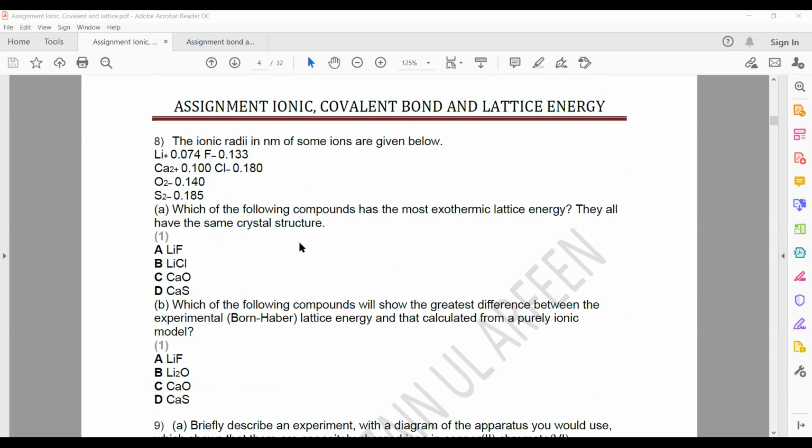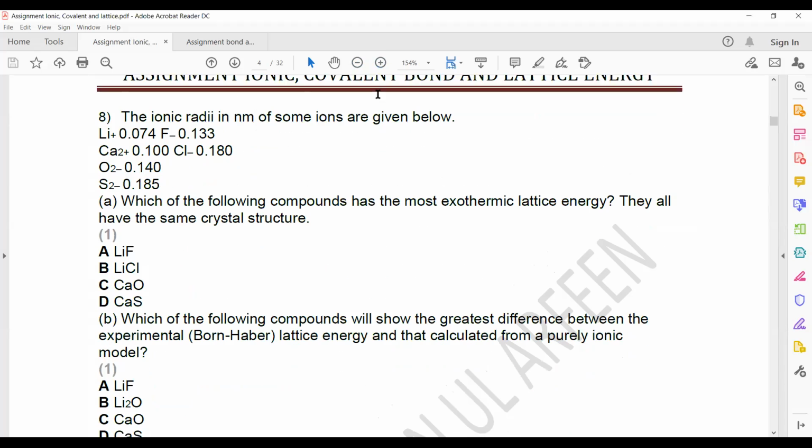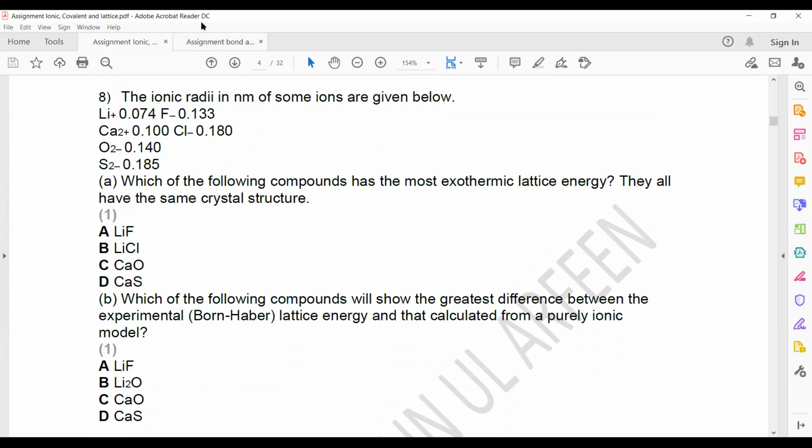So in this question, question 8, the sizes are given. The ionic radii for lithium is 0.074, for calcium is 0.1, oxygen is 0.14, sulfur is 0.185, fluorine is 0.13, and chlorine is 0.18. Which of the following compounds has the most exothermic lattice energy?